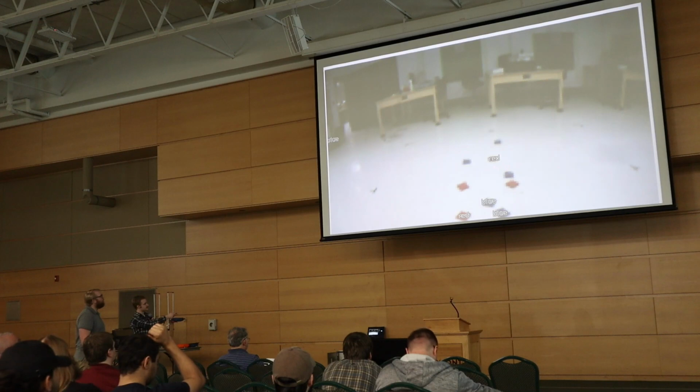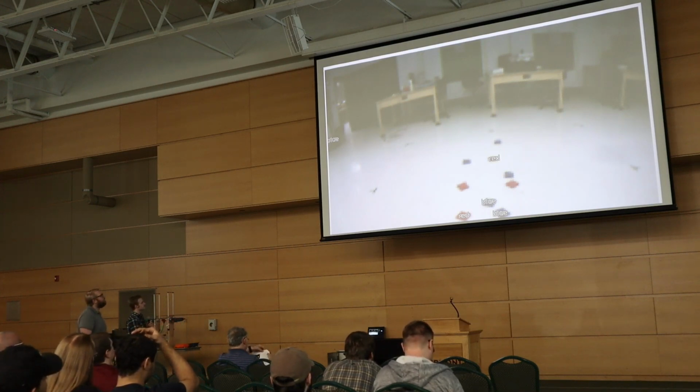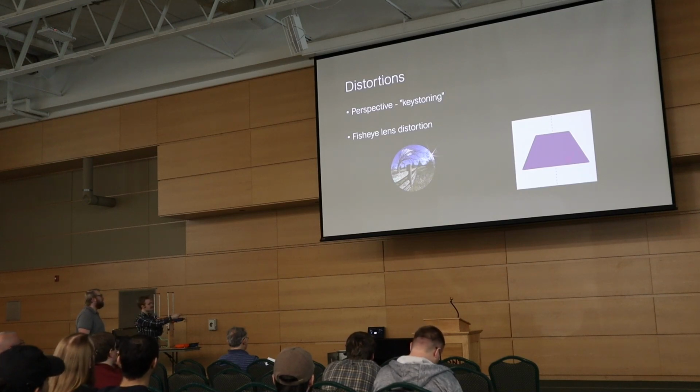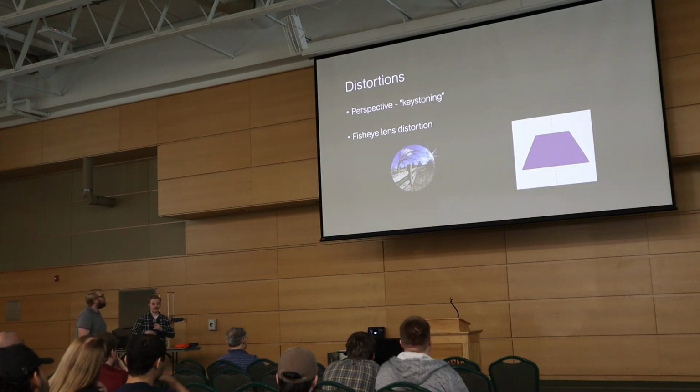Another thing to point out here is it doesn't always pick them up. It's a little finicky. You know, it takes some tweaking to get it to really work properly and be able to see everything. So some problems we have to deal with when we're using this camera is perspective and distortions. So if the camera's off to the side, it's looking at the game board, it's not a perfect square. Right? It's going to look something like this, more like a trapezoid. Additionally, the lens on the camera has a certain level of fisheye distortion that we have to deal with. And ideally, we would be able to correct completely for both of these.